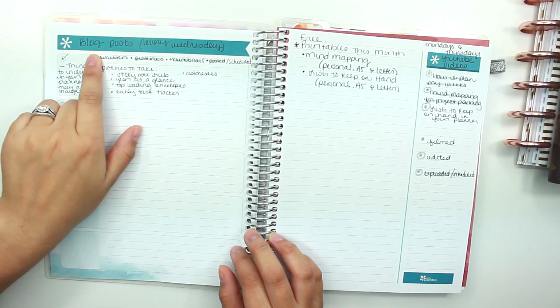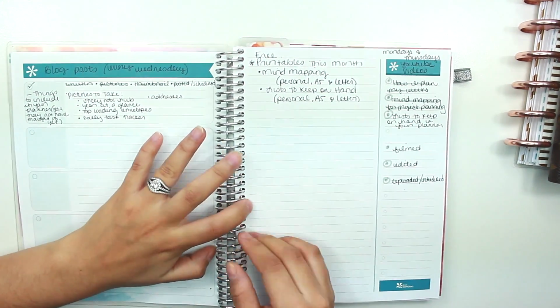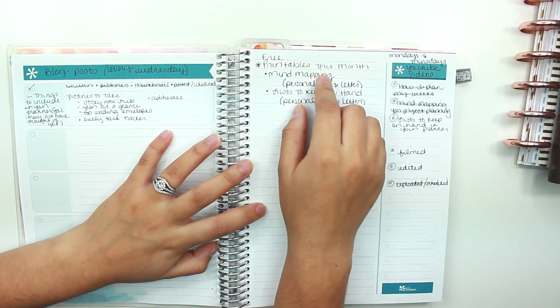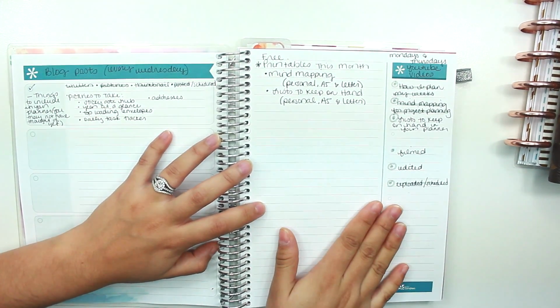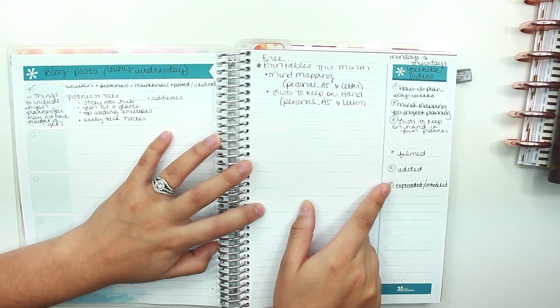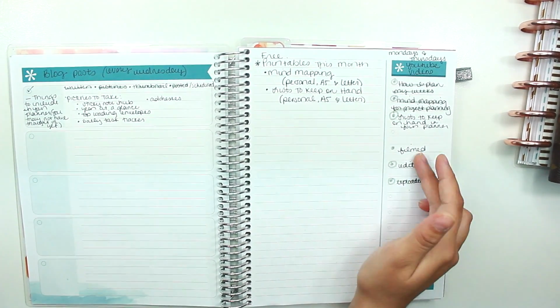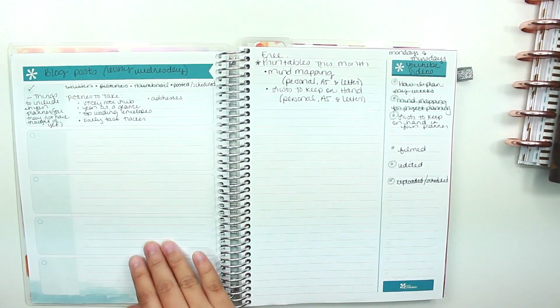So on this side, I have a section for blog posts, and I can write down information here that I want to talk about. I have a section here for free printables, which has actually changed in my next month's spread, which is February this month. And then right here, I was just keeping track of the YouTube videos that I was posting, and I had kind of like a little system going here, but this is all kind of changed. But basically, that's what I'm using this for.